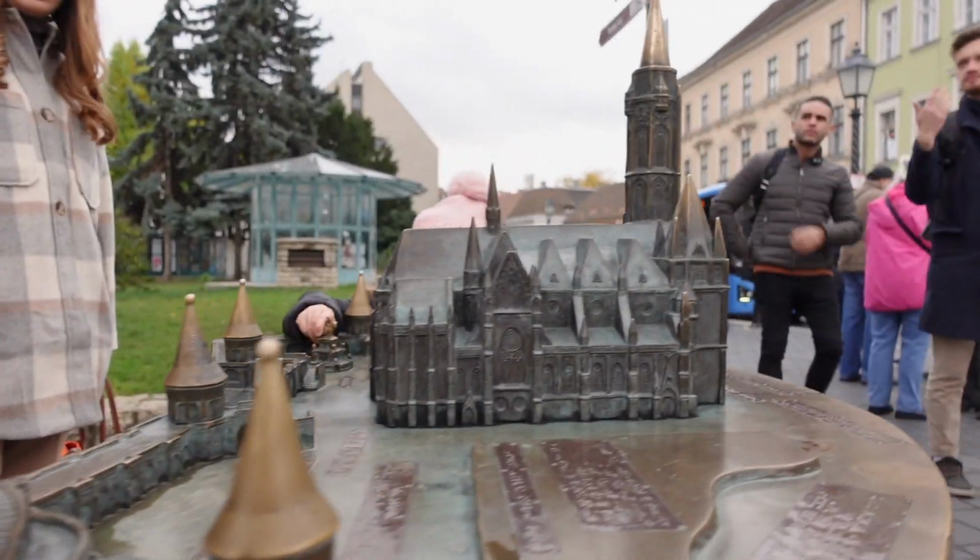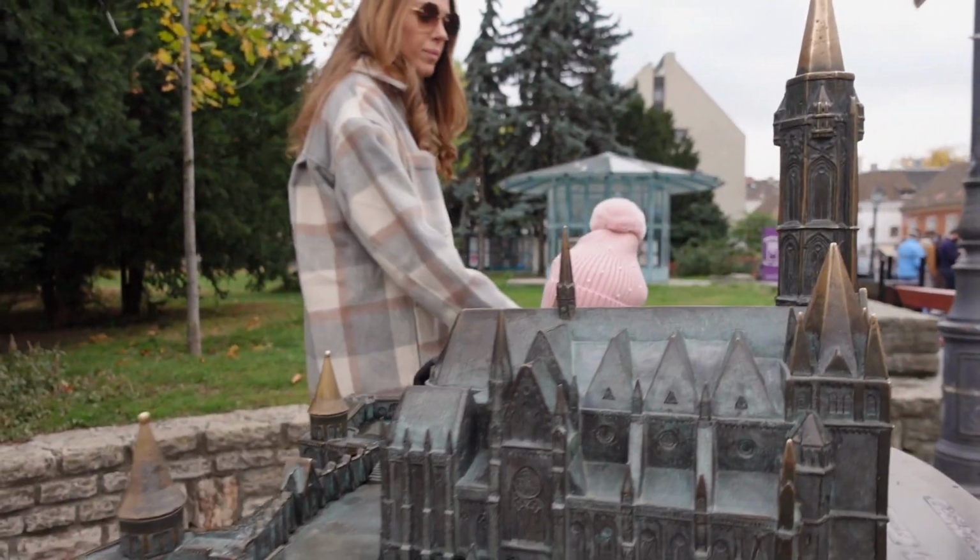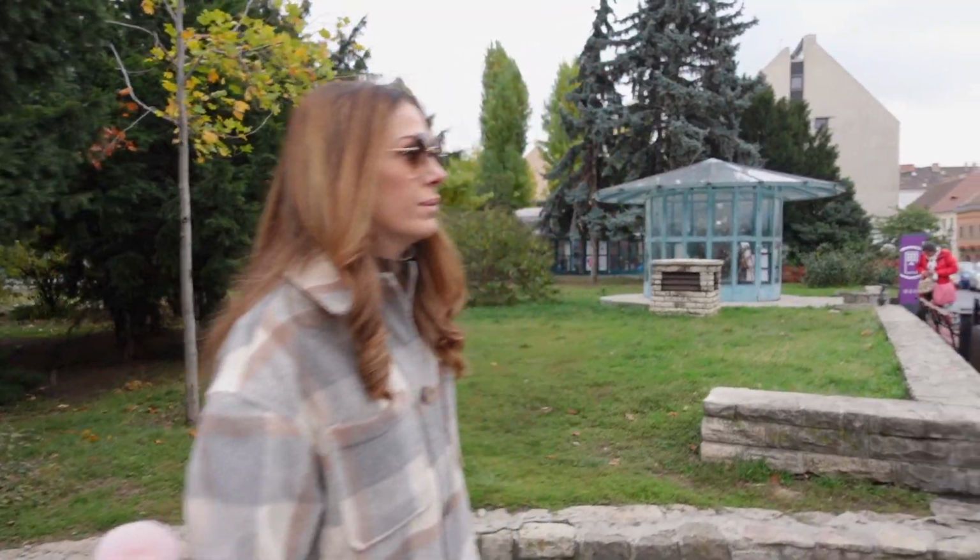Yes, you're gonna see the same in Oslo. The view at Paris, en fait, c'est pas.